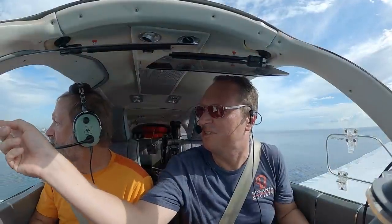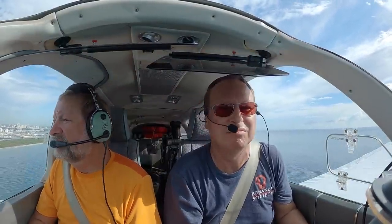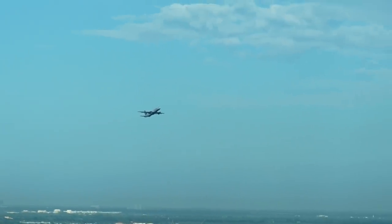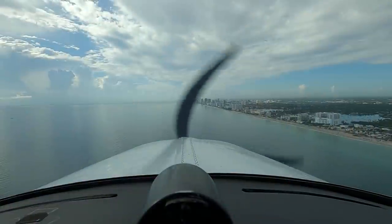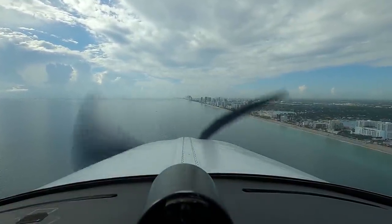He's just taking terrain off there. Terrain ahead, pull up. Terrain ahead, pull up. 1460, you do the same.